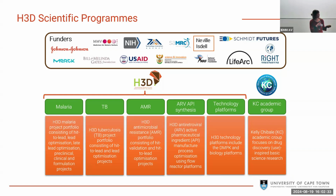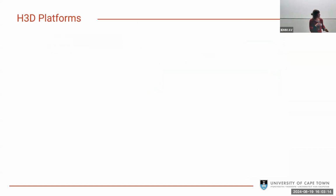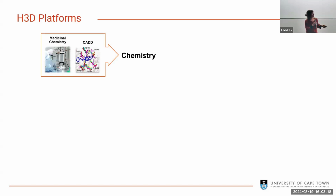And then finally, we are heavily embedded in the academic environment. So we closely interact with Kelly Chibali's academic group, as well as other students within the IDM. And this is really great because drug discovery is obviously often on very tight timelines. And obviously, there's a lot of interesting science that you want to explore on either side. So sometimes projects transition from the academic group into H3D because they look like they're ready for prime time drug discovery. And other times it goes the other way, where it's stopped for some reason at H3D, but there's actually interesting biology or questions that could be answered and addressed with less of the time pressure or funding deliverables in an academic setting.